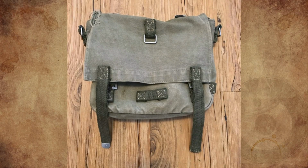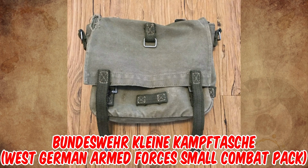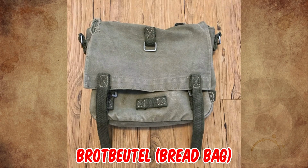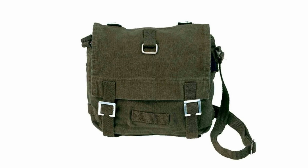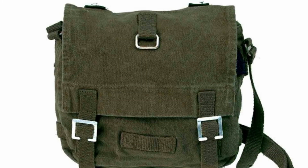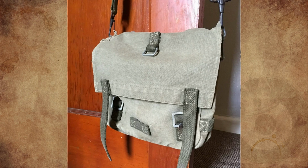It's the 1960s to early 70s Bundeswehr Kleine Kampftasche, or a West German Armed Forces small combat pack, often colloquially called Brotbeutel or bread bag, because the equivalent piece of gear during World War II was called that. Despite its martial name, it was mainly for cooking and eating utensils and emergency rations.